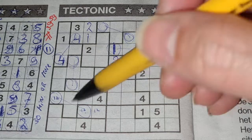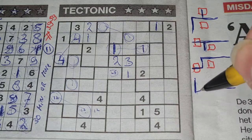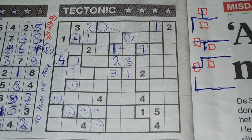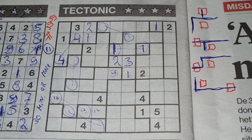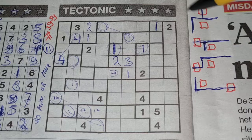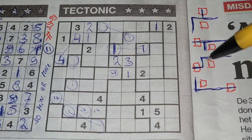Alright, then the following shape. Here, another shape. The L shape. Mirrored. Yes. If you see this kind of shape, remember that this box has the same number as that box. And those are the shapes that you need to recognize in this puzzle. Only 4. We have only 4 in this puzzle. There are more. I believe there are 6. But in this puzzle, you need to know these 4.